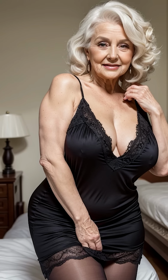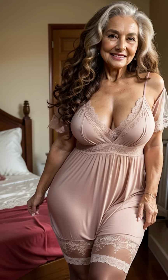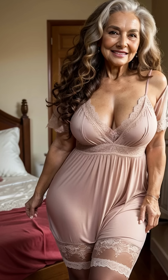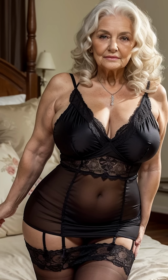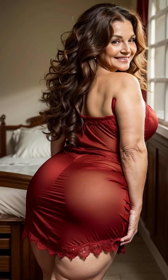Let's not forget the practical aspects of choosing the right nightgown. When selecting a nightgown, it's essential to consider factors such as fabric, fit, and seasonality. Natural fabrics like cotton and linen are breathable and ideal for warmer months, while materials like flannel or fleece provide warmth and coziness during colder seasons.